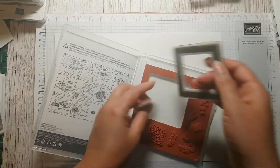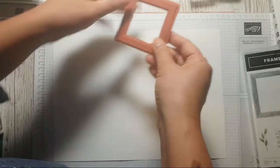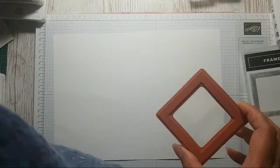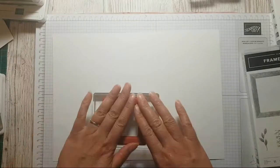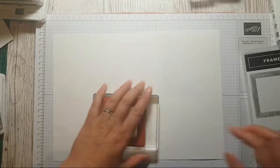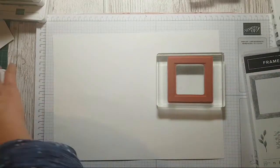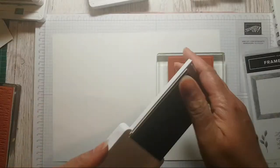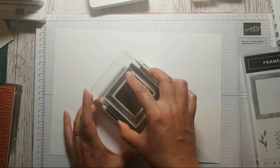I must admit, this is probably my least used stamp out of this stamp set because I love using the flowers so much. But it is a really nice stamp. It's got some really nice sort of texture to the frame. Maybe I shouldn't have overlooked it so much. So let's get this baby inked up.